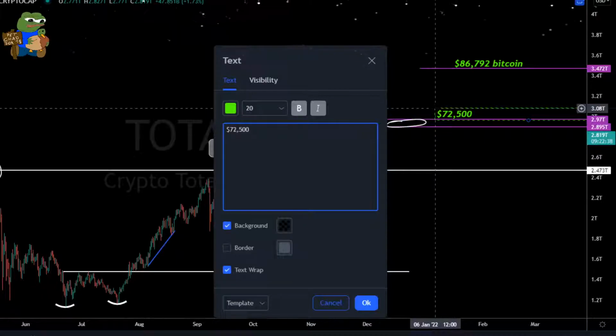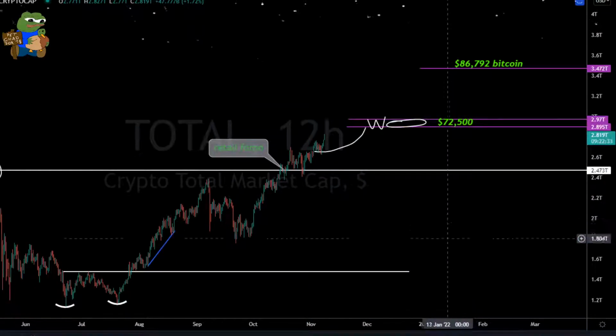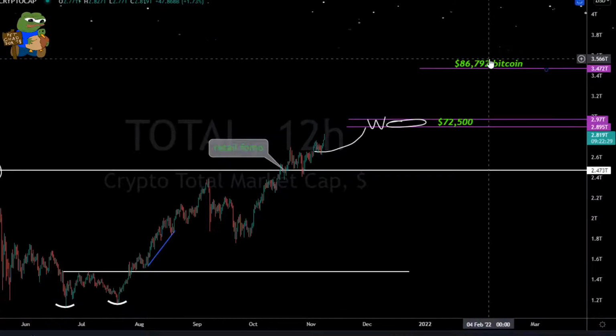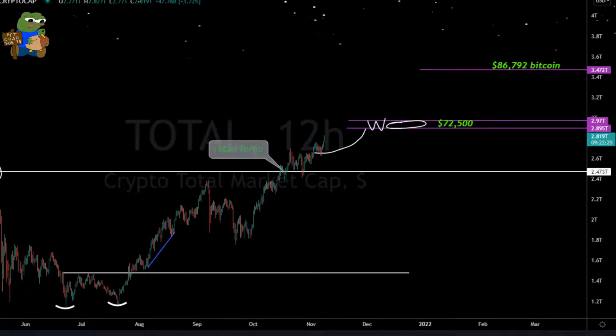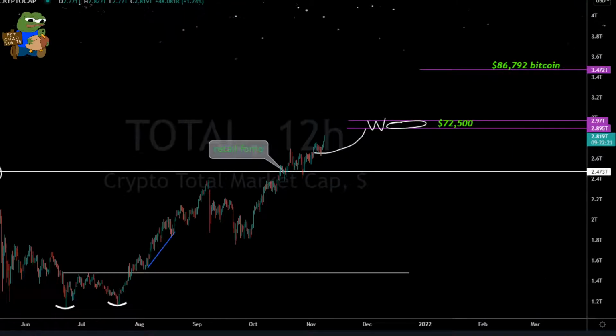72,000, we'll just say 500. Somewhere in this area, okay? And then we need about 3.472 trillion to get 86,000 Bitcoin. I don't know if my math is right on that. Somebody could do the math on that. I believe there's math to that. It's got to be some kind of equation. If Bitcoin's price was 86,000, what kind of market cap would you have to have?